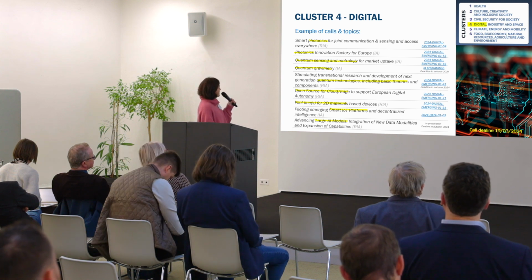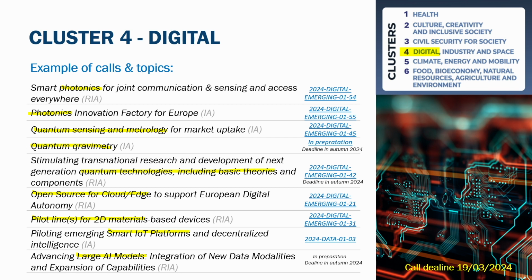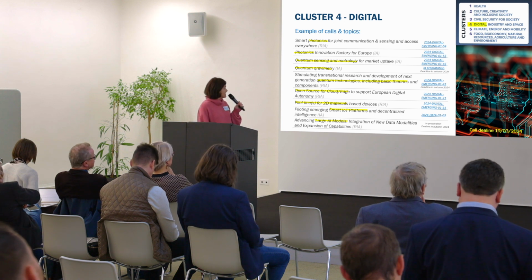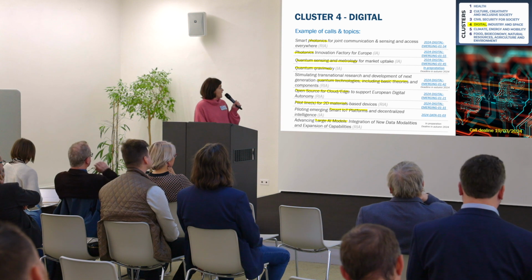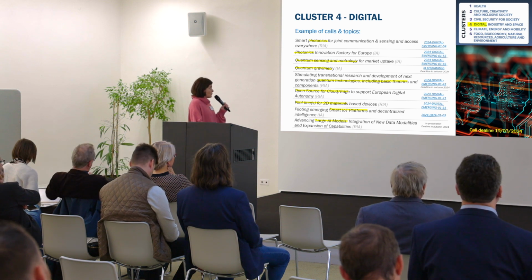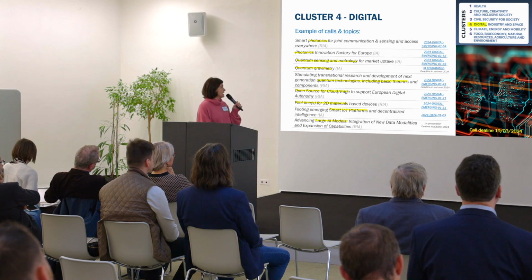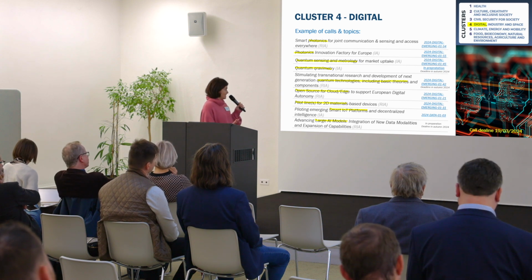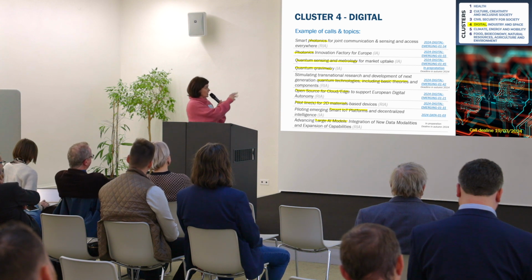Right, let's have a look at the pilot lines for two-dimensional materials. In this topic, the European Commission will fund one huge project, 33 million euros, and the goal is to create access to pilot lines which should incorporate 2D materials in photonics and microelectronics. The budget for this project is so high also because there has been an existing European initiative, Graphene Flagship, maybe some of you know it. And again, this initiative is ending, and the winning project should keep this initiative running as well.